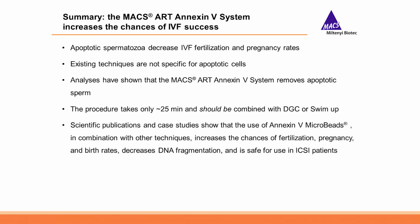So this brings me to the summary of this presentation and webinar. We already showed at the beginning that apoptotic spermatozoa decrease the IVF fertilization and pregnancy rates, and that the existing techniques such as density gradient, swim up, or even PICSI are not very specific for apoptotic sperm cells, which is why we need new methods, such as the Annexin 5 system, to remove apoptotic sperm cells.